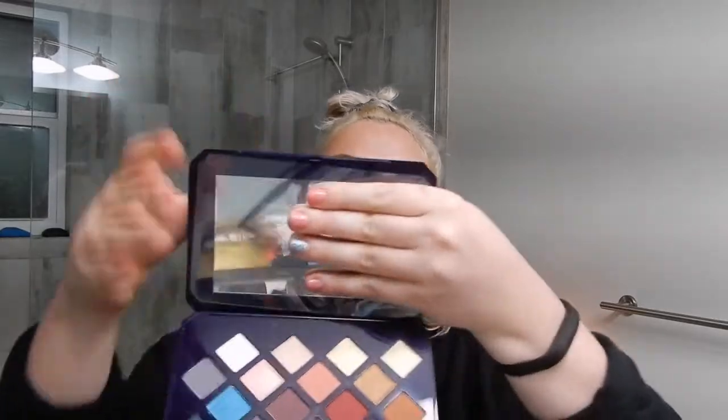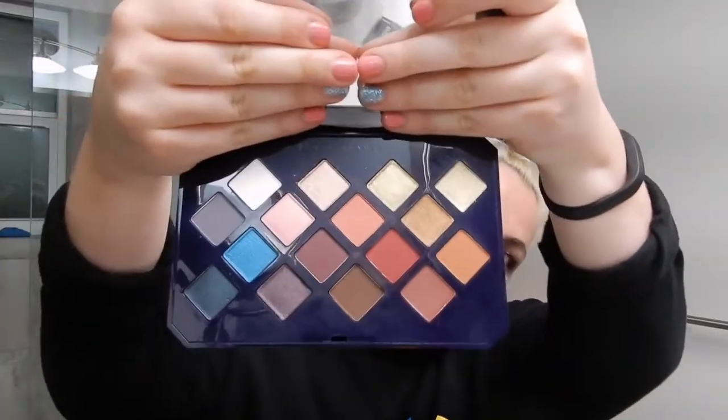Sorry, I knocked it a bit in the car, so I'll just clean that up because it literally looks used. It's the plastic, I always hit it on the corner. So that was the Moroccan Spice palette. I'm excited to try and create some looks with that, and the palette from last year, the Christmas special eyeshadow one, which I just love.